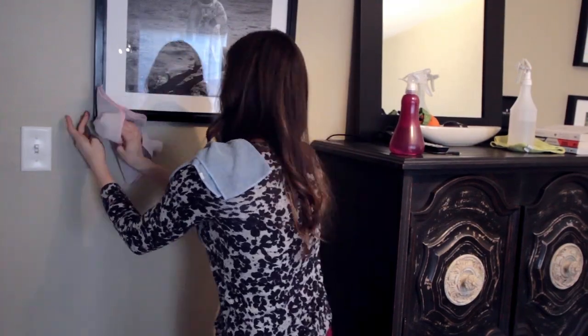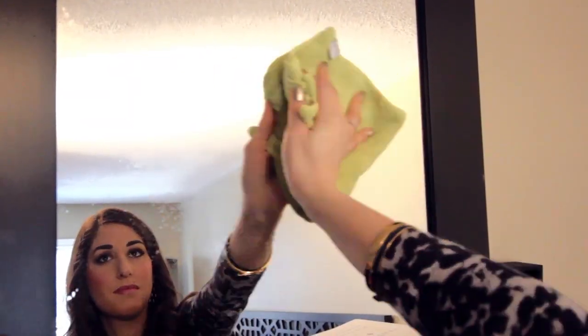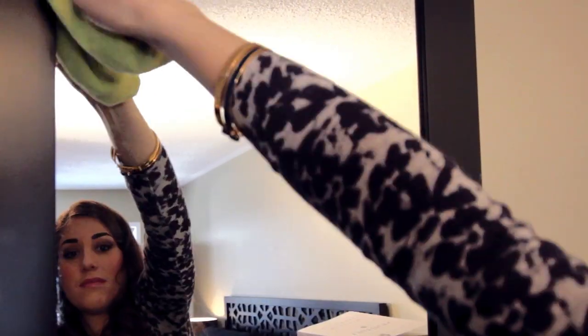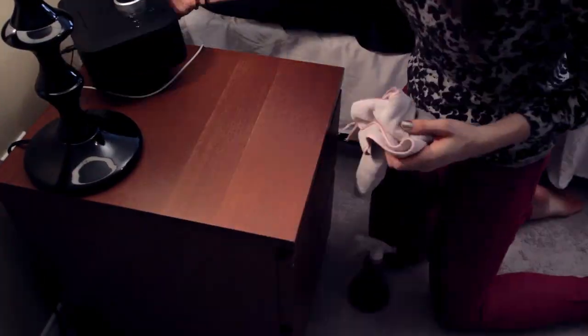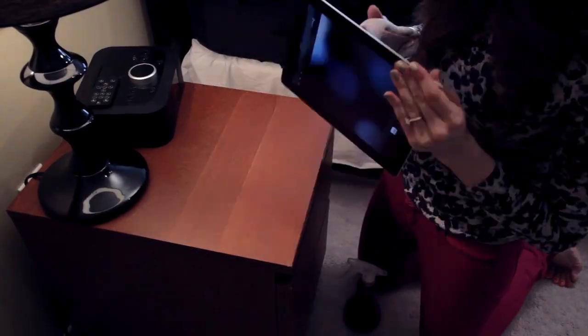Using the same 12 o'clock starting point, we're going to start wiping everything from top to bottom, including frames, mirrors, lamps, tabletops, fingerprints, points of contact, and everything else in between. I'm using an all-purpose cleaner for all of the items I'm cleaning, and like I said, you can use a disinfectant, but you'll have to budget more time since the disinfectant will need to sit for a few minutes in order to work effectively.